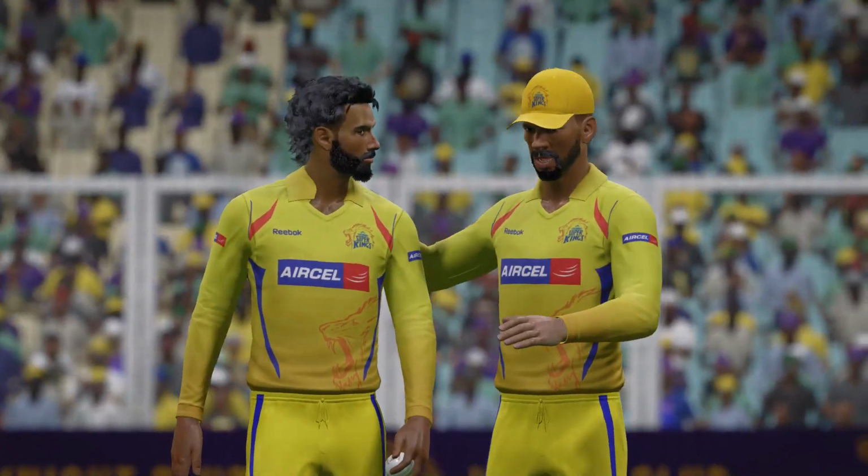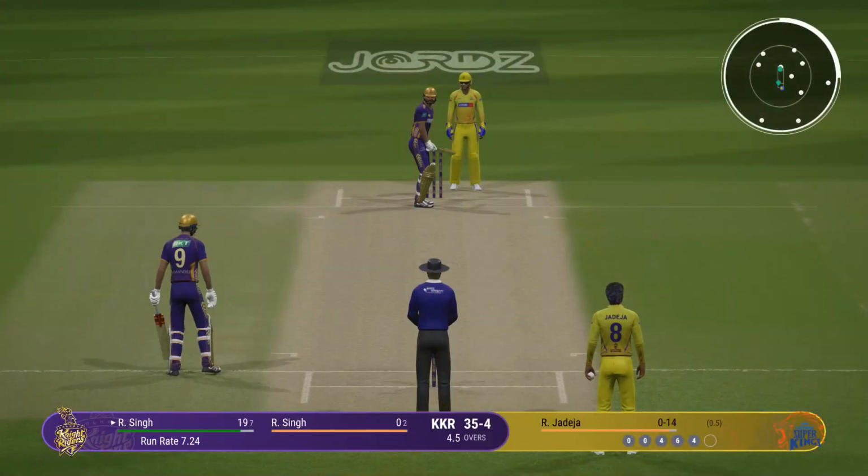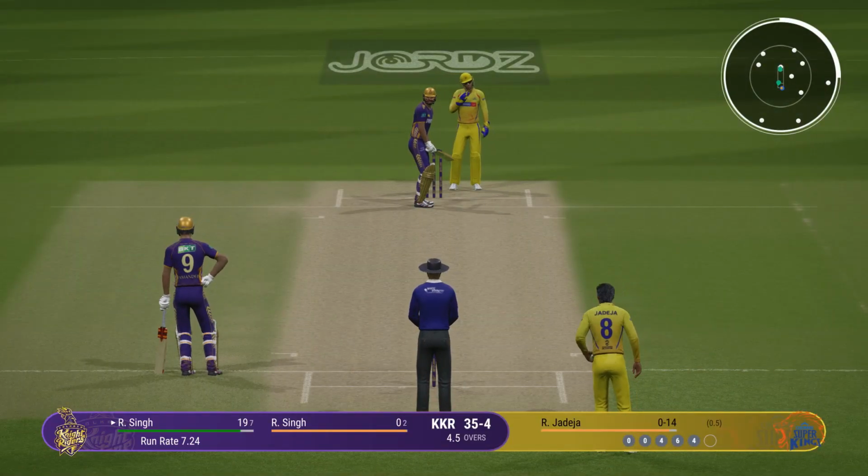It just looks so easy. Gets onto the front foot and eases through the ball. They can just stand and admire that shot. How will he reply?